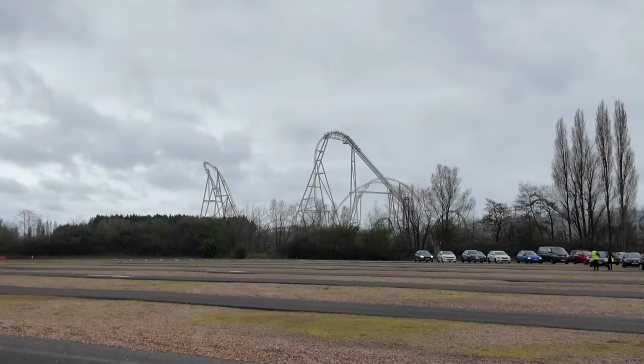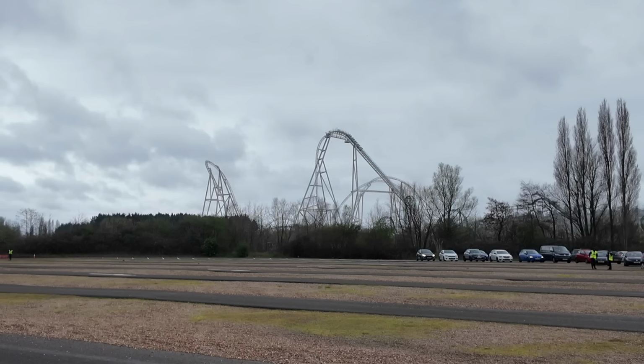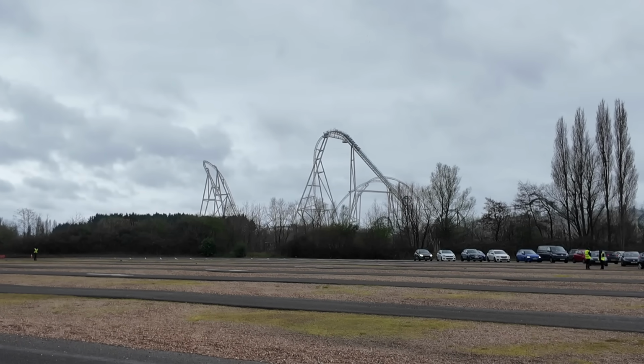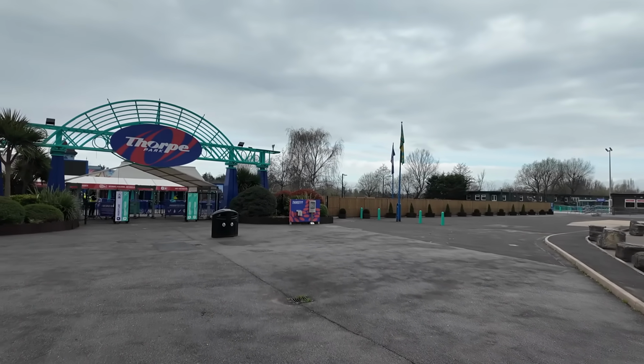It looks like a monster though, doesn't it, here from the car park? And in fact it does from all around. It dominates the skyline of Thorpe Park, standing at 236 foot tall. Opened last year as the UK's tallest and fastest coaster. And the park's open today from 10 AM through until 5 PM.